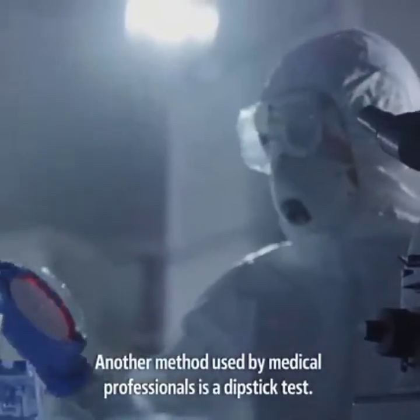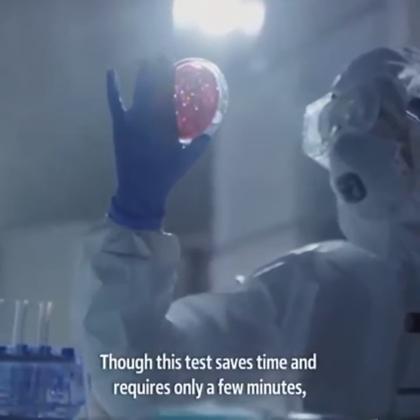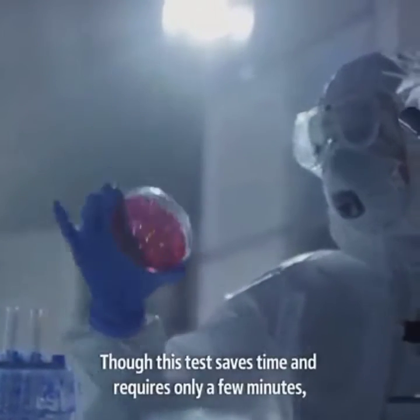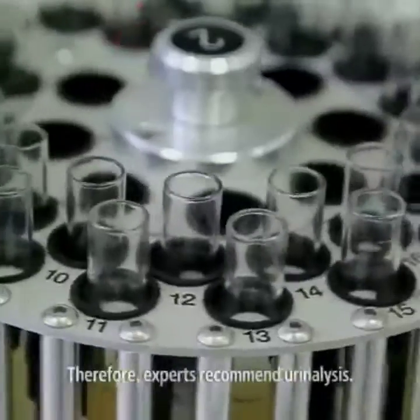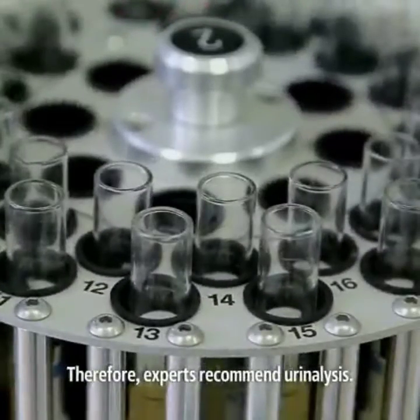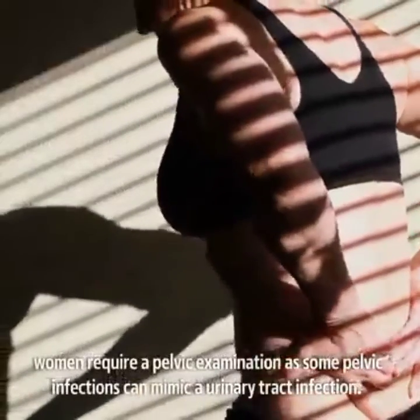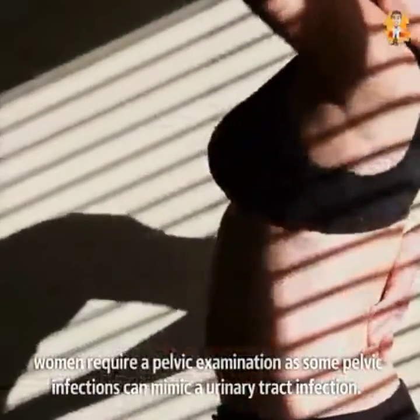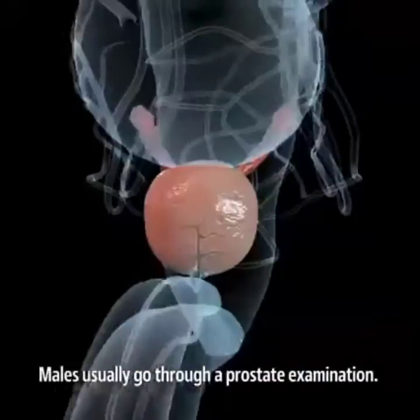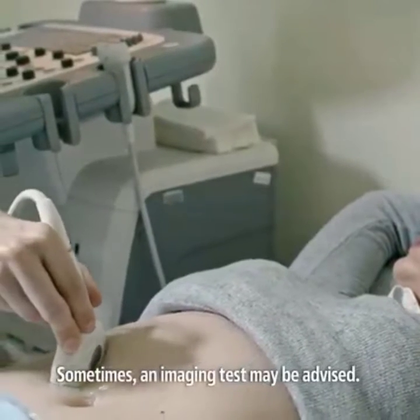Another method used by medical professionals is a dipstick test. Though this test saves time and requires only a few minutes, its accuracy may vary depending on its standards. Therefore, experts recommend urinalysis. Depending on the symptoms, women require a pelvic examination, as some pelvic infections can mimic a urinary tract infection. Males usually go through a prostate examination. Sometimes an imaging test may also be advised.